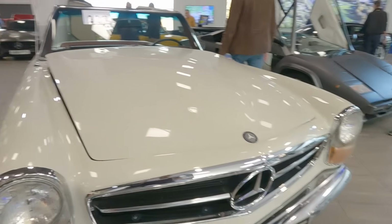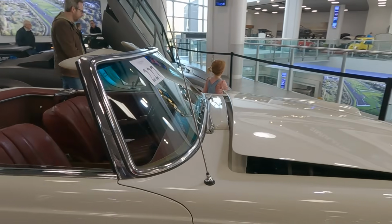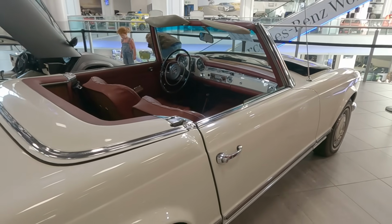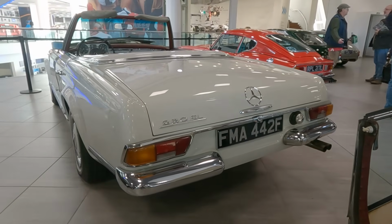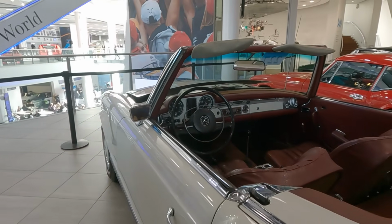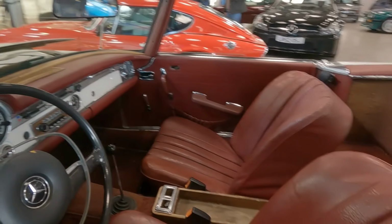And then here is another Pagoda, so 1968 200 SL Pagoda. Yeah, this one is beautiful as well. 2.8 inline 6 engine, of course, manual gearbox. Obviously the famous removable hardtop which gave them the Pagoda name. This is another lovely car, left-hand drive, imported from the States in 2016. Guided at 41 to 48, seems like fairly good value compared with some of the others that are here. Still a lot of money.